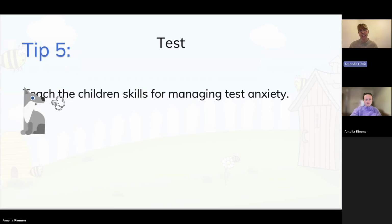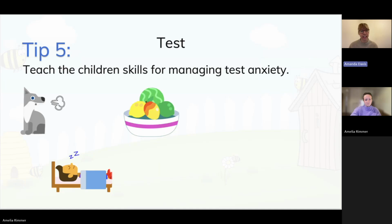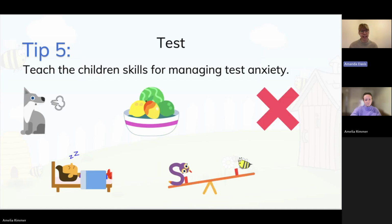Tip 5, teach the children skills for managing test anxiety. Obviously, some children will have more anxiety than others when it comes to tests. So practice deep breathing exercises, make sure they're eating healthily, getting enough sleep, exercising, and let them know mistakes are okay. Obviously, no one likes to make mistakes. We all like to be perfect as much as we can be, but letting them know that mistakes are okay, and obviously the practice can help with that, making sure they're practiced and ready for it when it comes time for the actual test.